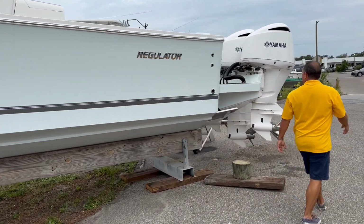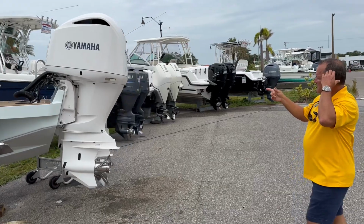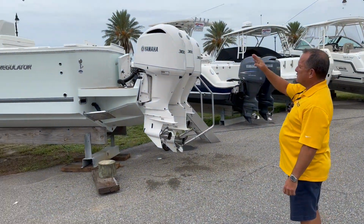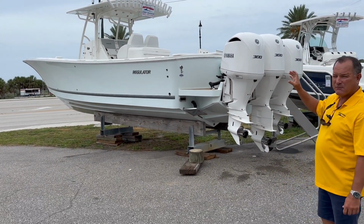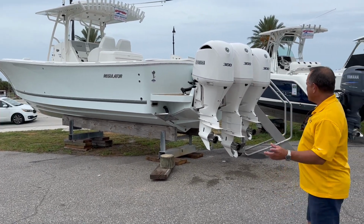This one's powered with, this is your preferred power here, Trip 300s. So this also has joystick docking, beautiful hardtop. So this is a hardcore fishing boat, but this particular model also offers you a lot of creature comforts with enclosed head, with seating up front. So let's go ahead and jump on it.